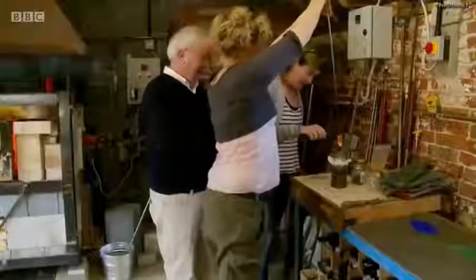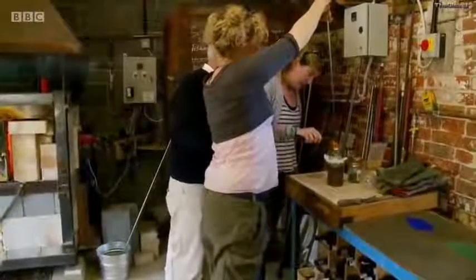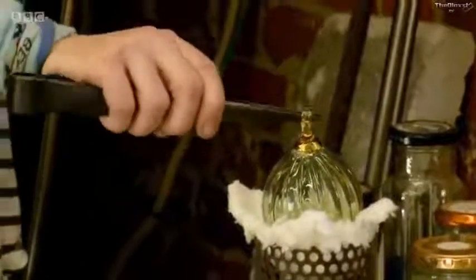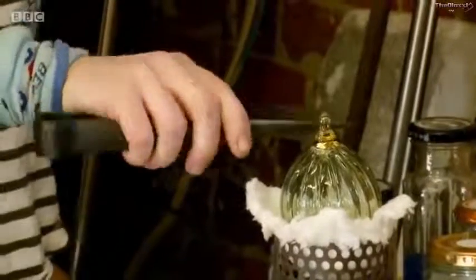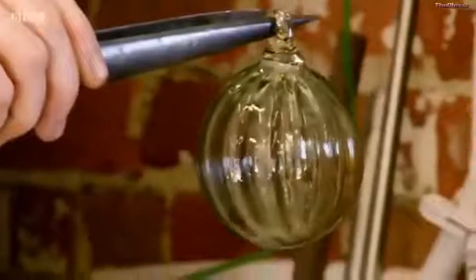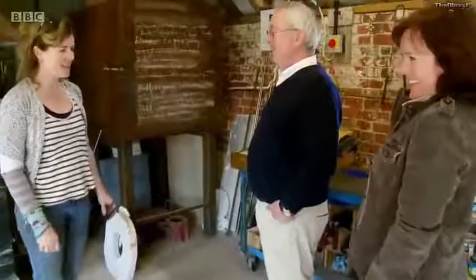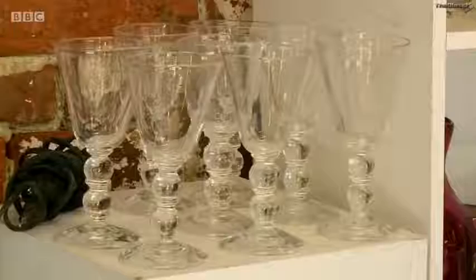Amazing. Now for the finishing touch. Just below your tweezers there. Snip, yep, and again. Lovely. Little hook. Great. Beautiful bauble. Oh, thank you. Pleasure. Really, really good.